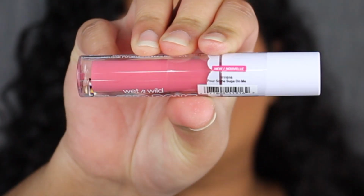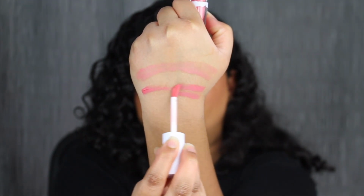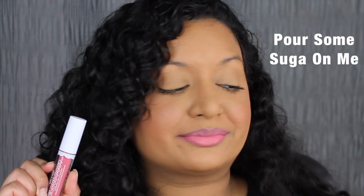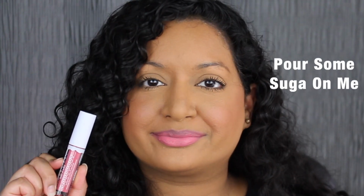The next shade is called Pour Some Sugar on Me. Another beautiful shade. These smell so yummy. The shade in Pour Some Sugar on Me is so pretty. I thought this shade would be a little bit too bubblegum pinky for me, but it's actually really wearable. I'm going to apply a second layer.